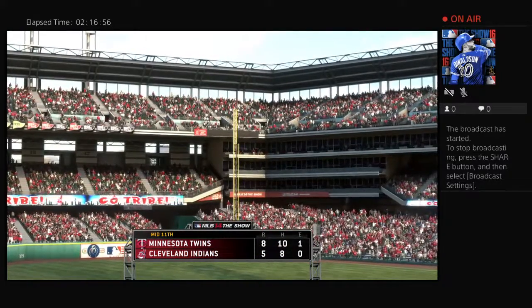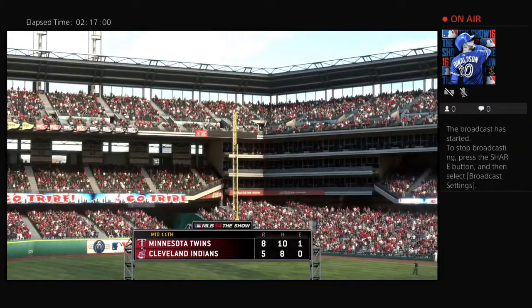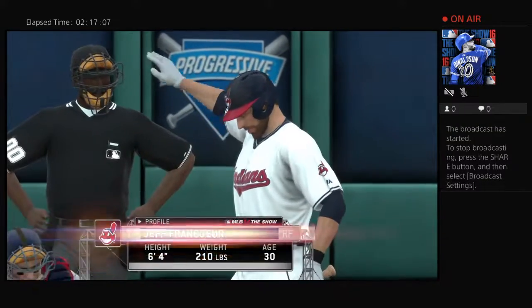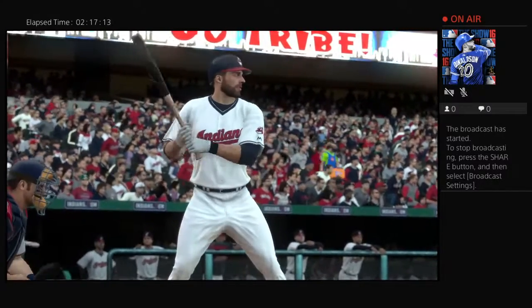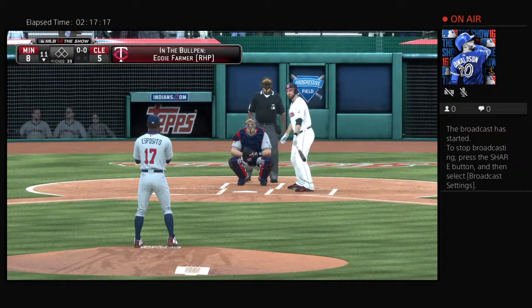One last shot here as we go to the bottom of the 11th now. Minnesota leads this one 8-5. Jeff Francoeur will get us going now in the home half of the 11th. Right fielder, Jeff Brantley. A couple of righties starting to loosen now in the bullpen.